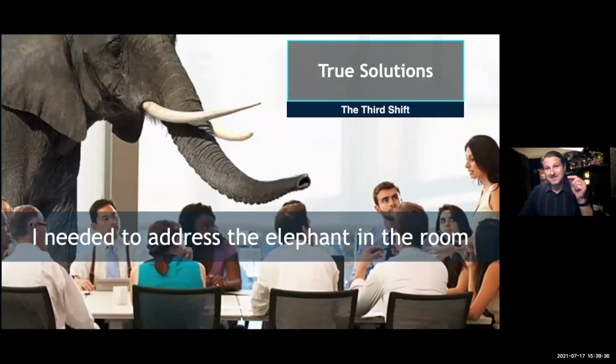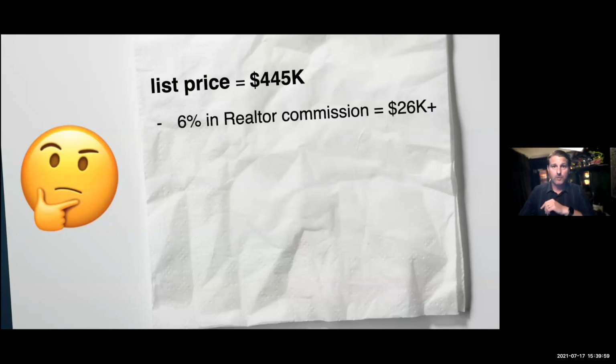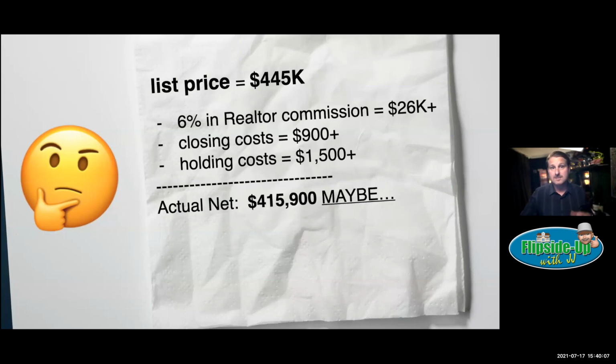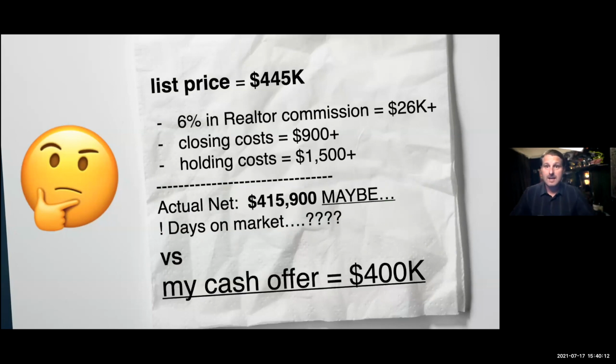The third critical shift is that we had to address the elephant in the room. The elephant in the room was that when we're meeting with a seller, so often when we talk about a cash offer, we end up going into a discussion about, well, what if you listed it? What are you measuring this cash offer against? Well, if I could get 445 for the list price, then the realtor commission of this, and then minus the closing costs and all of these things that come out, and then how much you would net is this, versus your days on market, all these different things, and against my cash offer.